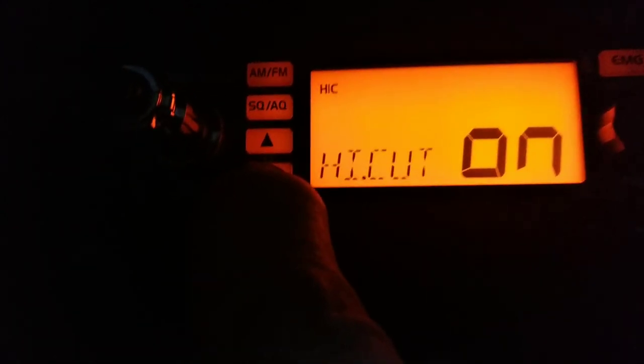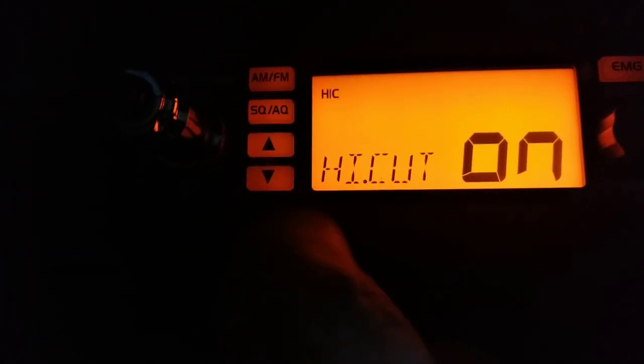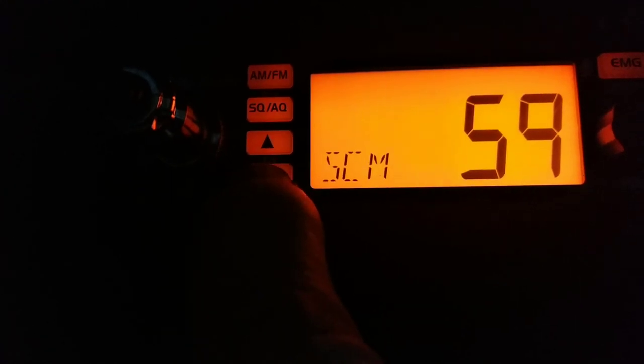Vox, if you want to use voice control. And microphone type, this is electric microphone. There's your mic gain, I have it all the way up to 9. I got the high cut on, that cuts out a lot of the high static noise. And yeah, lots and lots of settings here.